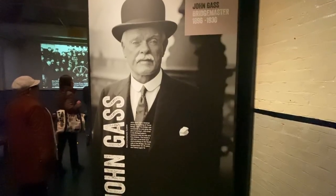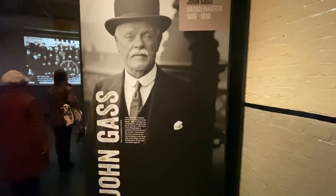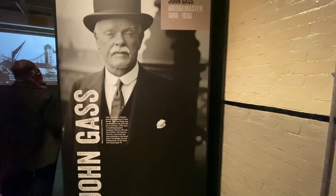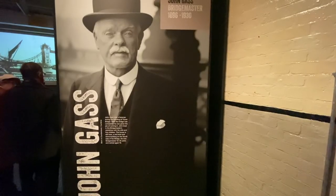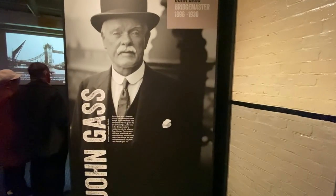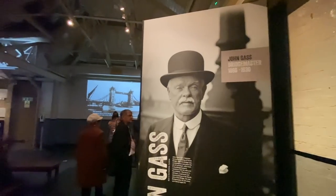John Gass was a foreman during the building of Tower Bridge. After the bridge was completed, he was given the job of running it. John lived in the bridge master's residence with his wife and five children. The house is still here, a red brick and stone building on the south side of the bridge. He was bridge master for 35 years and retired at the age of 78.